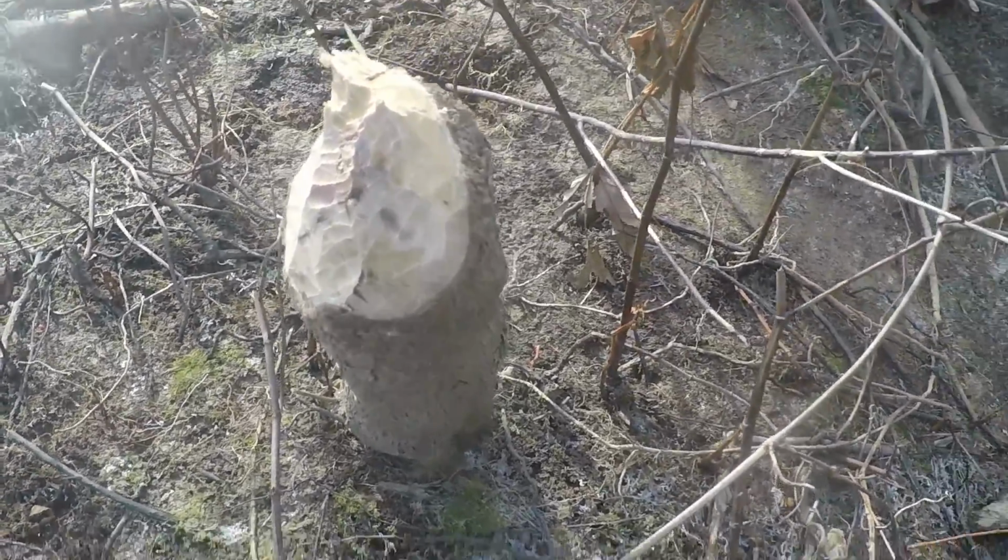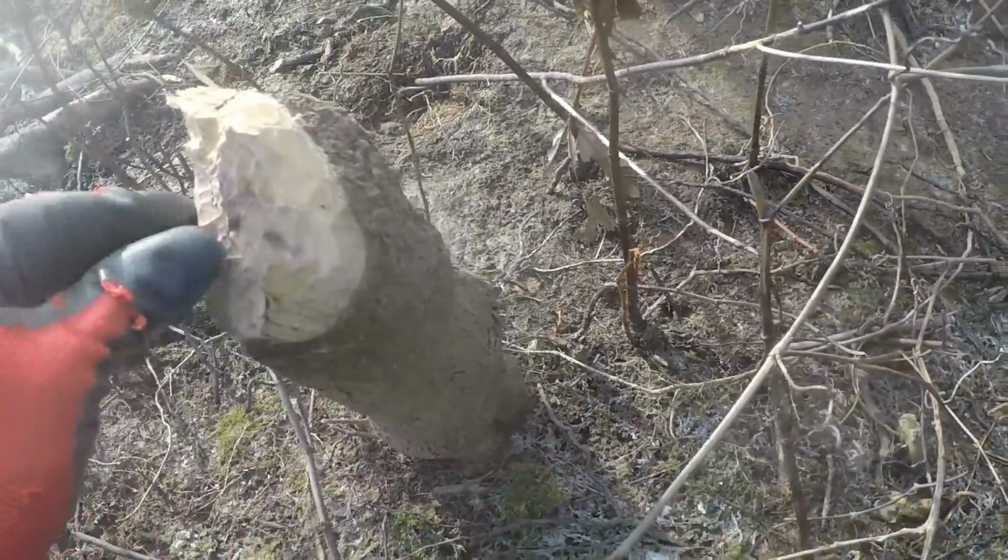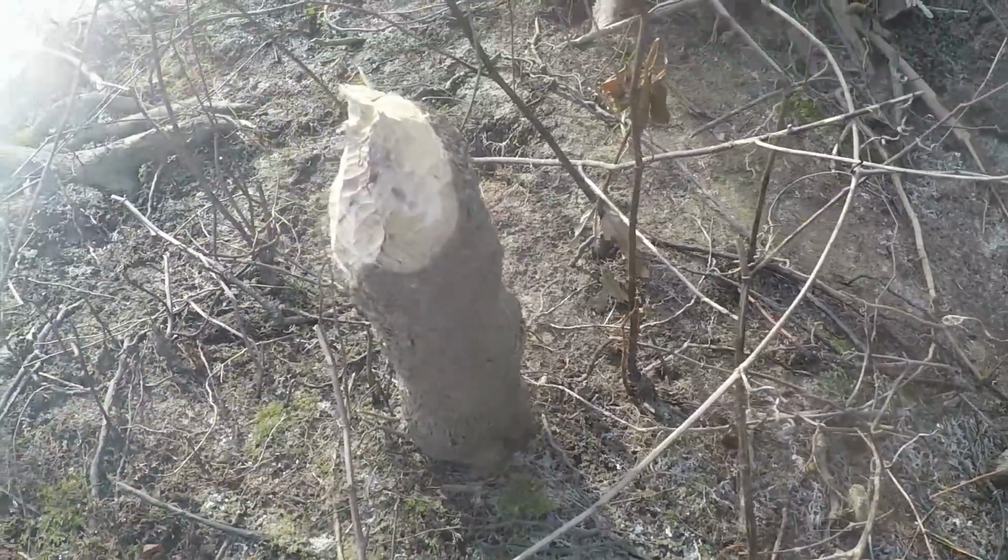All right, still at the river. There's some pretty fresh beaver cutting there. He's been chewing that tree down. I see lots of evidence down here. But I'm still looking. Later.